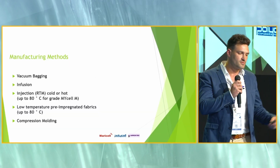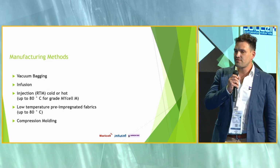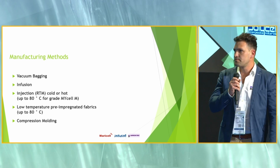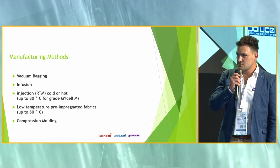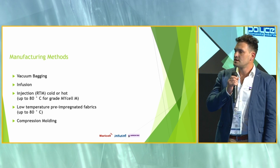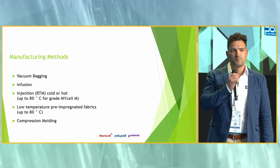Firstly, before we run into examples, we look at a few manufacturing methods when using PVC, mainly vacuum bagging, which goes hand in hand with hand lamination, and then we have infusion, injection molding, which is commonly known as RTM. Then we have low temperature pre-preg and compression molding.